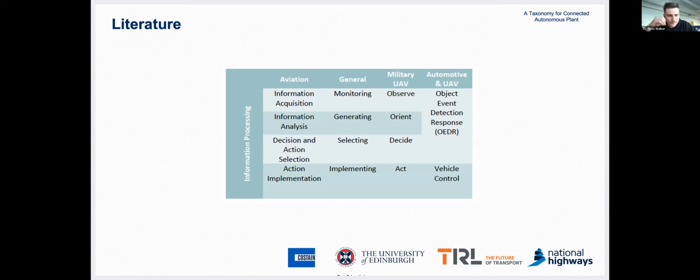is similar to those that have been developed in agriculture, mining, and metro, where the levels of automation are defined on the basis of where a human has to intervene. So again, it's that kind of intervening versus full control versus full human control. So in contrast to that, the aviation and military UAV industries developed a more comprehensive taxonomy, which considers the automation of each aspect of the information processing stage to create a 4-dimensional taxonomy.